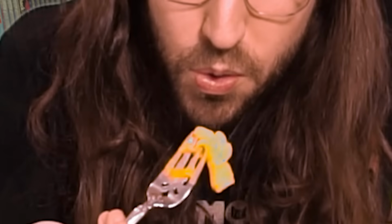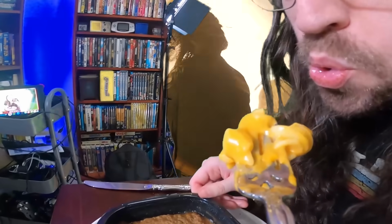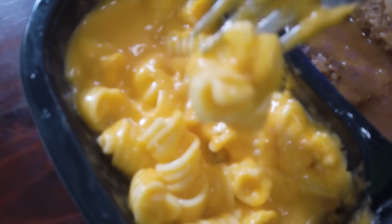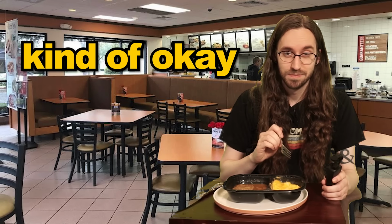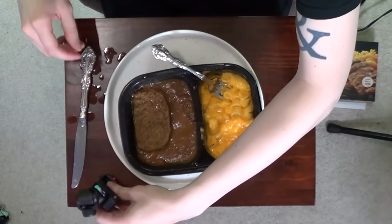I've had worse. As not a very big fan of mac and cheese, I'm gonna label this mac as okay. I'm gonna downgrade it. The more I eat, the more I feel like I don't love it. I'm gonna downgrade it to kind of okay, which is still pretty good. But let's take a look next door over here.